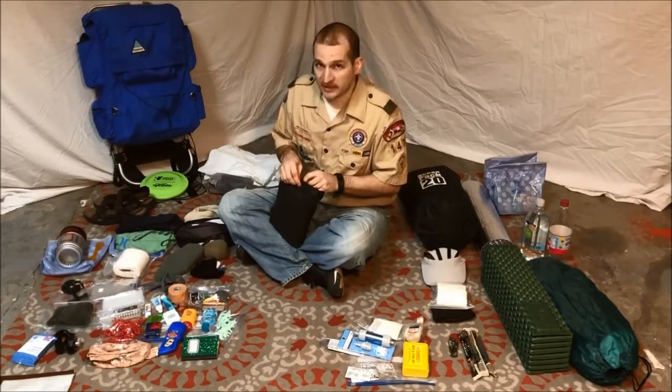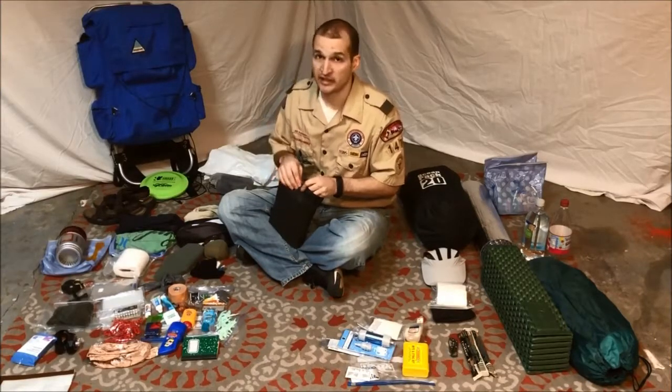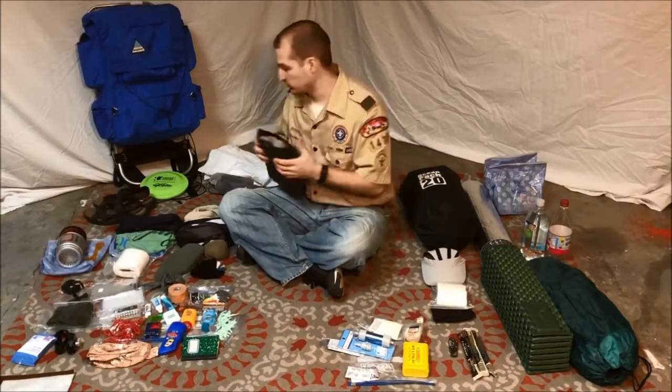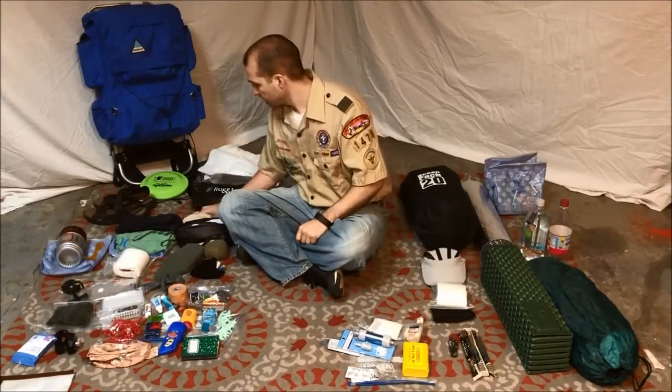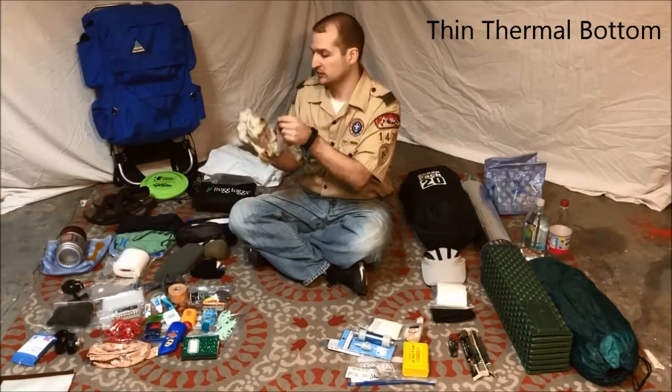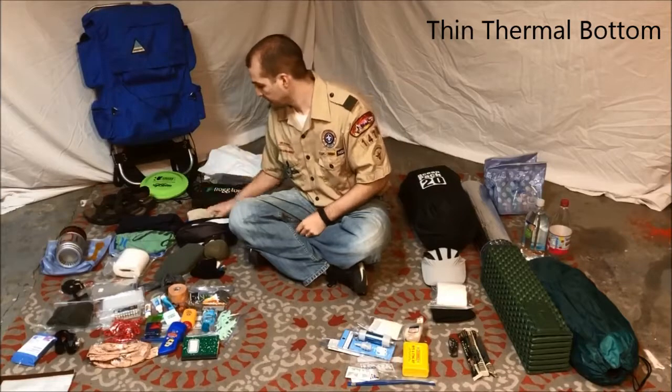and if it's not expected to rain, bring it. When it does, you'll have it. Nice little item to have, your rain suit with you. This is some really thin thermals, thermal bottoms.